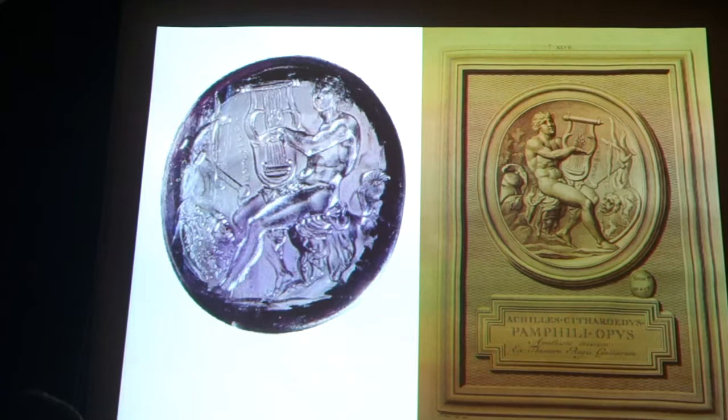And this magnificent amethyst gem is quite small, but superbly engraved. And on the right is the first publication in the 18th century showing it. It's a seated Achilles playing a lyre with the signature pointing at him. Here's the signature of the artist, Pamphilos.